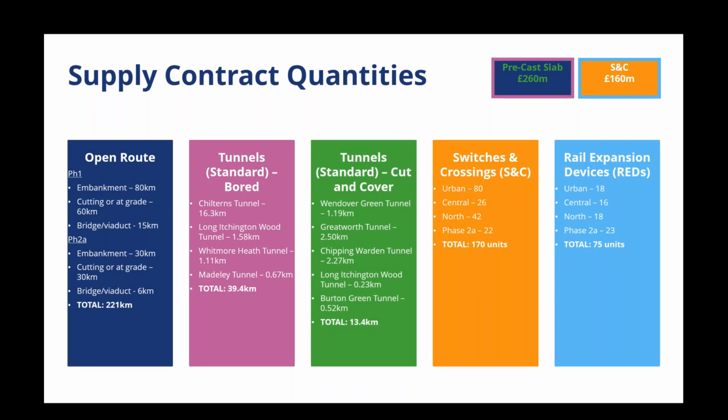So an overview here of the quantities for the supply contracts themselves. The left-hand 3 columns align to the precast slab track systems design and supply. So we have quite a significant amount of route in tunnels, but the priority of the design to date has been around over earthworks. We also have a significant amount of bridges and viaducts. And again, I'll come on to discuss the integration with structures later on.